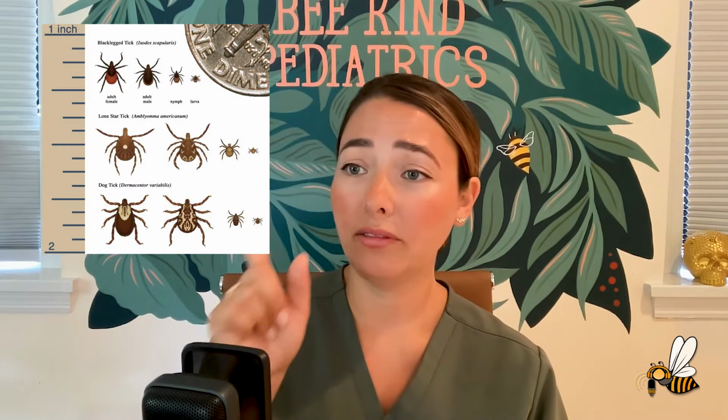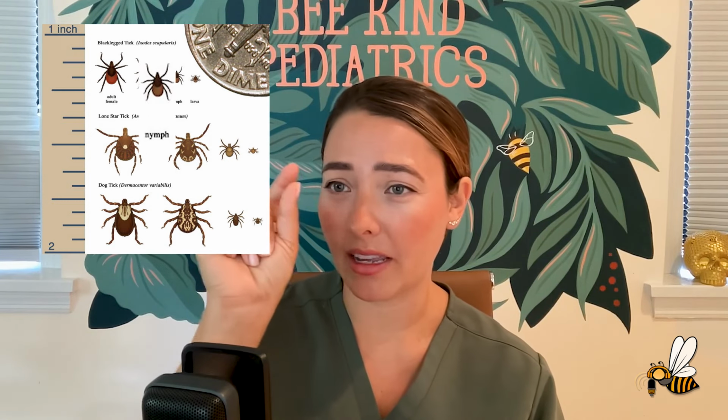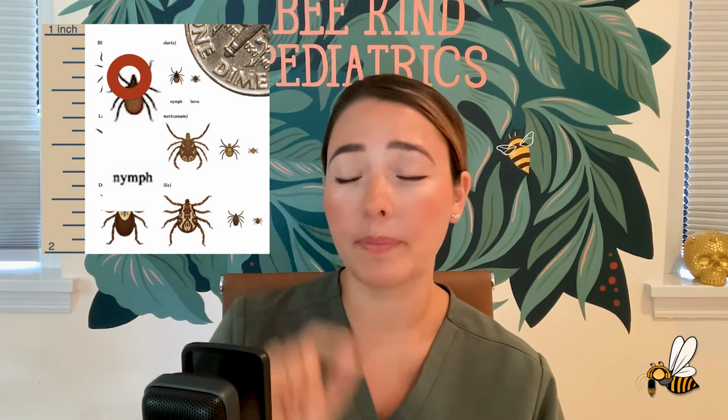You want to take a tweezer and you actually want to go as close to the skin as possible and grab the head of the tick. That's, again, if you're referencing this photo, that dark, very small mouth part at the top. Most ticks when they're attached to human beings create a proteinaceous secretion that actually cements them to the skin. So they can be quite hard to remove. So you want to take your tweezer, go as close to the mouth as possible, grab tightly and firmly.